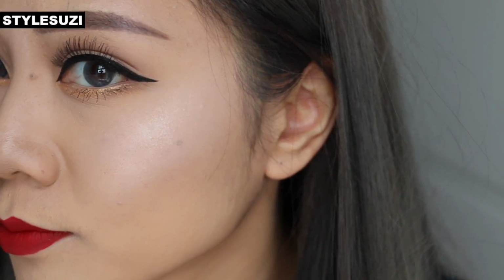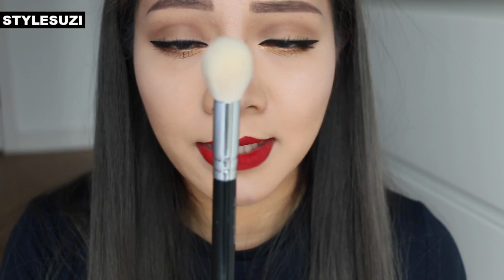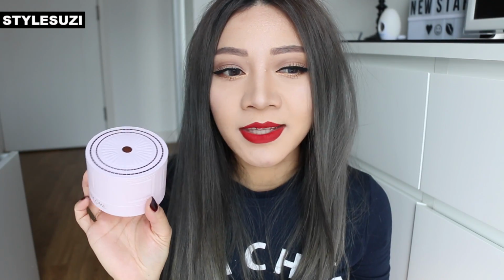Bam, full on highlight now. I'm not even going to bother going in with my Sigma Luxe highlight because I think that the kabuki brush is the one that you need for this. So I'm not sure if I would repurchase it just because I have a lot of highlighters in my collection already, but it's definitely a collector's item and it's definitely one of those highlighters that you need in your collection. The packaging alone and just the rose is to die for. Like, that is the prettiest highlighter ever.